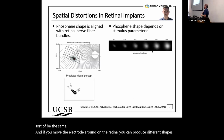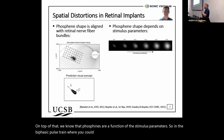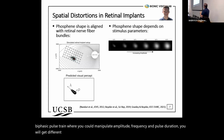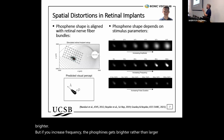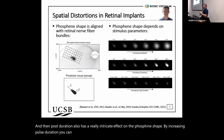On top of that, we know that phosphenes are a function of the stimulus parameters. So in a biphasic pulse train, where you could manipulate amplitude, frequency, and pulse duration, you will get different shapes out. For one, we know that if you increase amplitude, phosphenes tend to get larger, not necessarily brighter. But if you increase frequency, the phosphenes get brighter rather than larger. And then pulse duration also has a really intricate effect on the phosphene shape. By increasing pulse duration, you can potentially remove the streakiness. It's a bit hard to see on this slide.